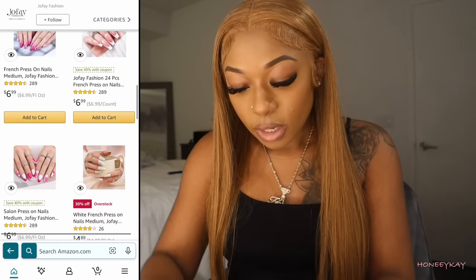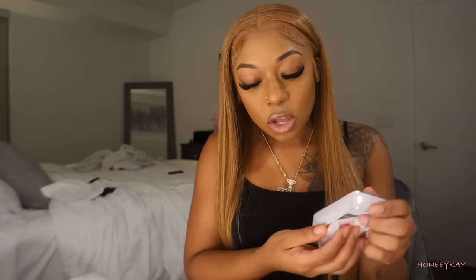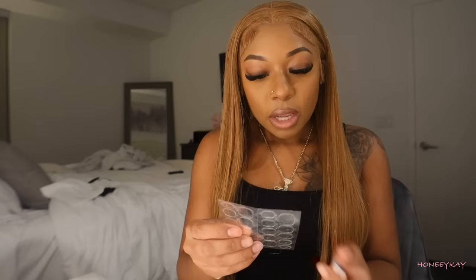I'm gonna show y'all all of these because these are super cute. Opening up the package, your nails come like this. And you have the option of using the sticker one. I believe you just put these on the nail and then peel it off, and the stickiness goes on the nail and you just stick the nail on. I personally don't ever use these, so I'm not 100% sure, but I'm pretty sure that's how it works.